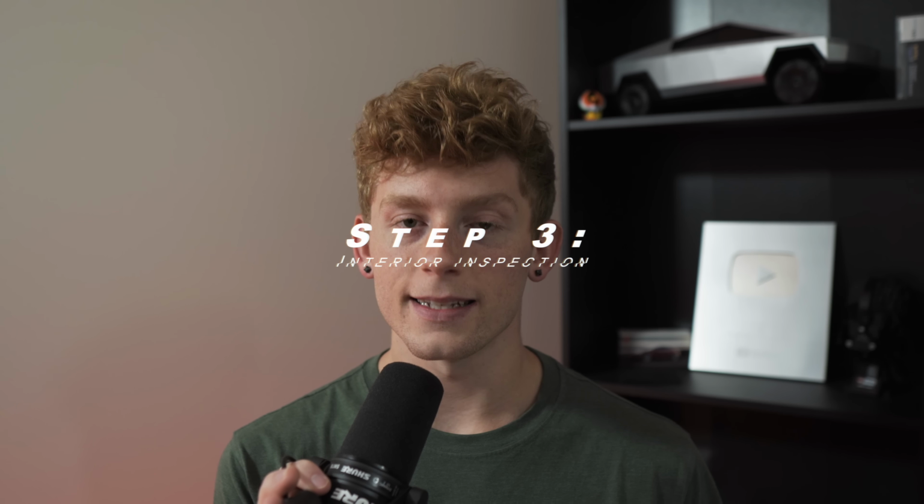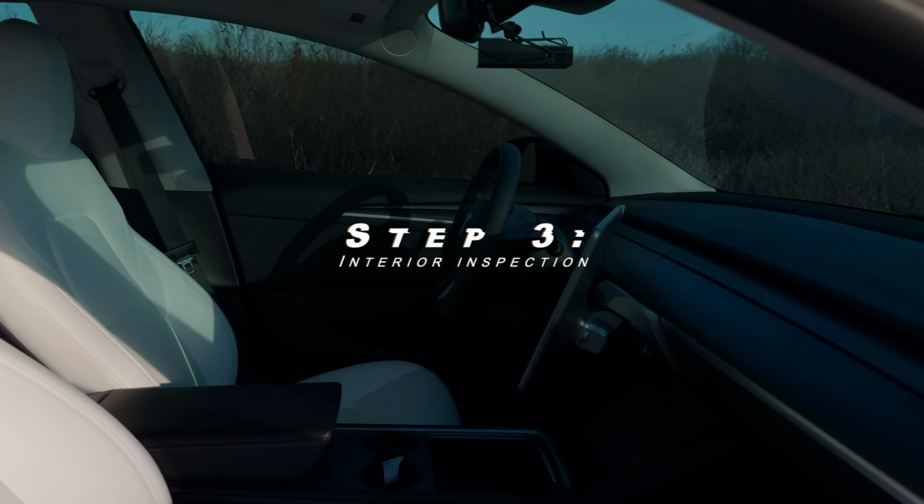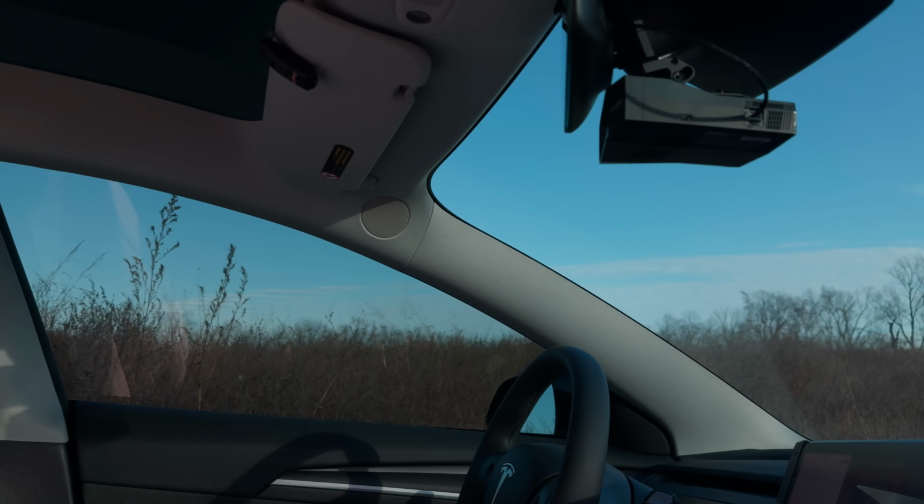Step number 3, interior inspection. First things first, inspect interior seat upholstery, door surfaces, dash, headliner, and carpets, including passenger compartment, front, and trunk.